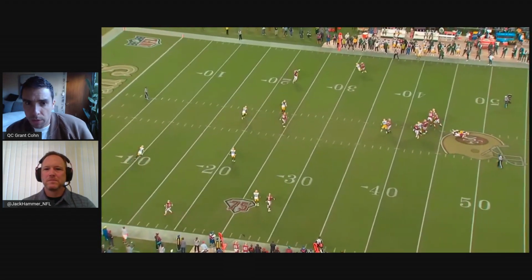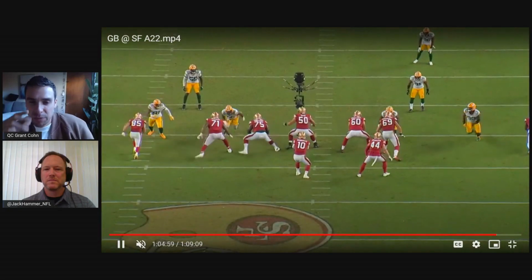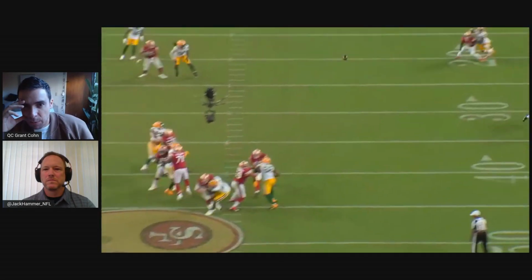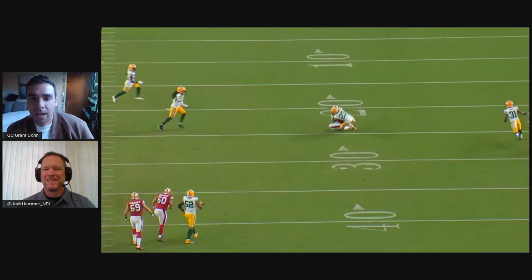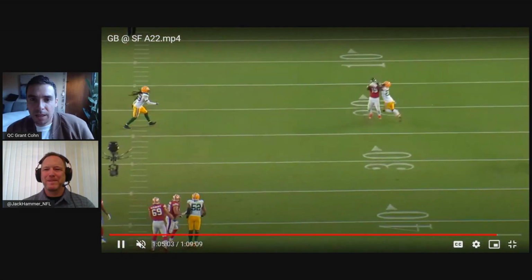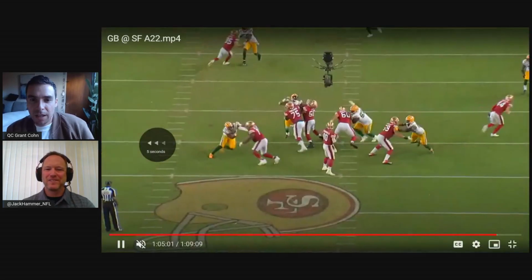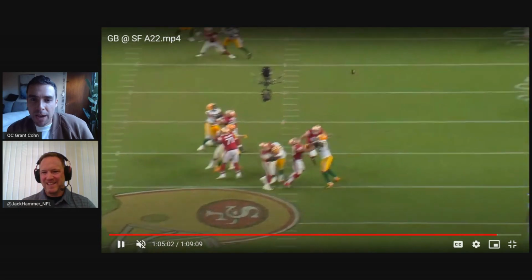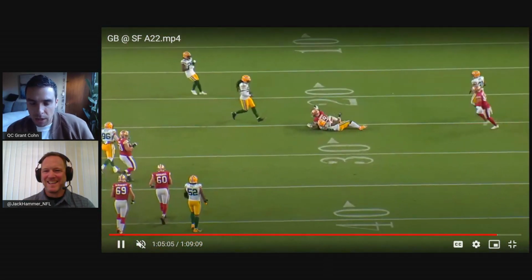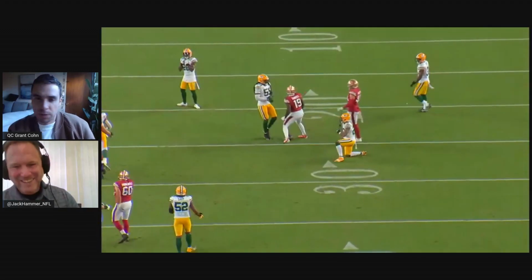Ooh, what a throw. These were the throws that Jimmy was making in 2017, I swear. Taking the hit, just flicking the ball. Like, how did you do that? Just putting it up there for his best player to make a play while he's got a defensive tackle just beating on him in his face. It's like, let me just throw off my back foot to Jauan Jennings, a dead duck, and it's going to work. Only Jimmy can do that.